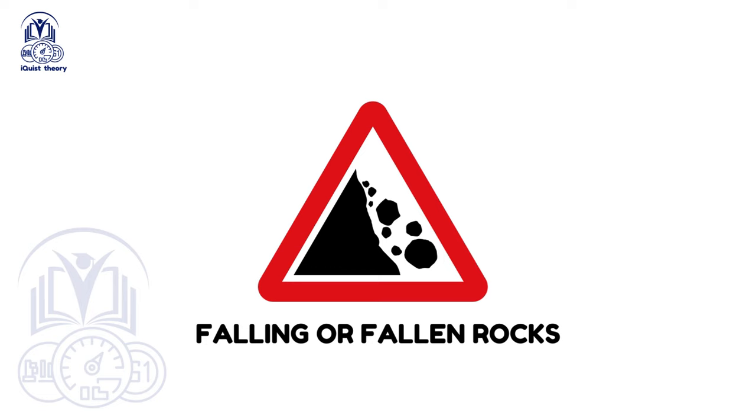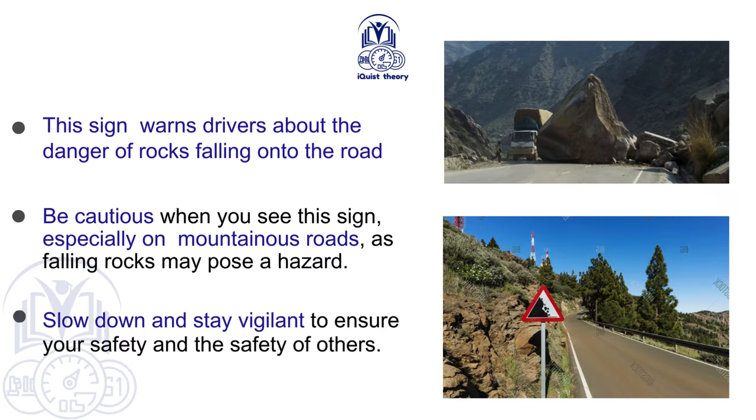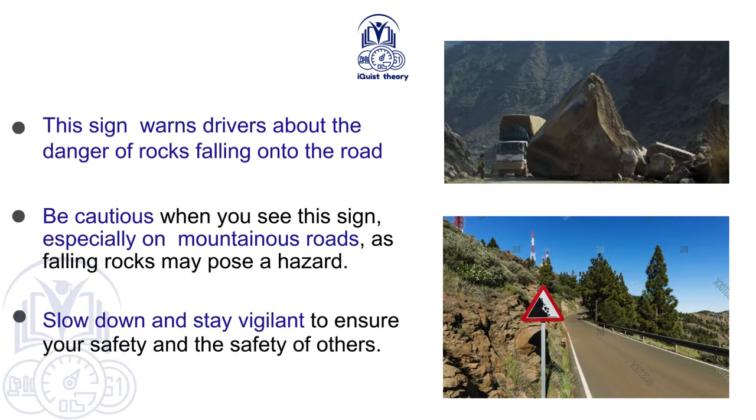Falling or fallen rocks. This sign warns drivers about the danger of rocks falling onto the road. Be cautious when you see this sign, especially on mountainous roads, as falling rocks may pose a hazard. Slow down and stay vigilant to ensure your safety and the safety of others.